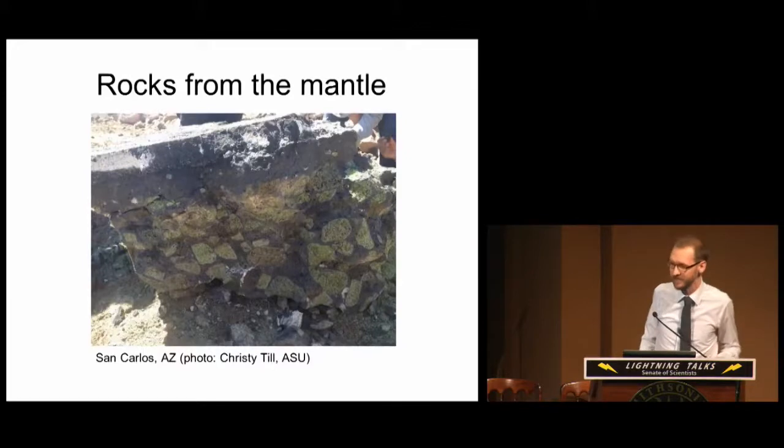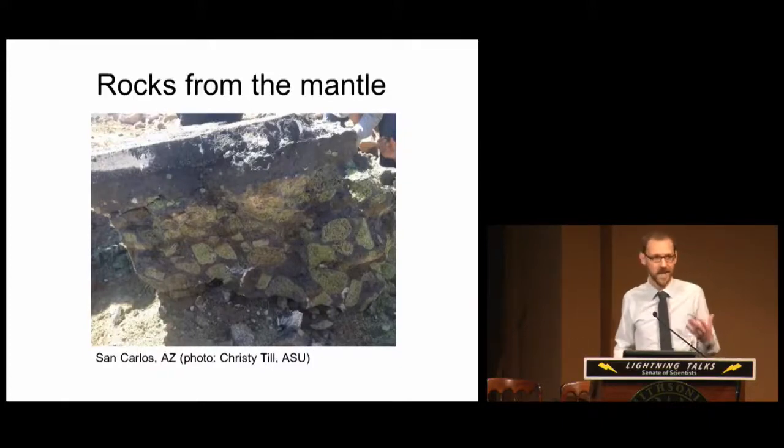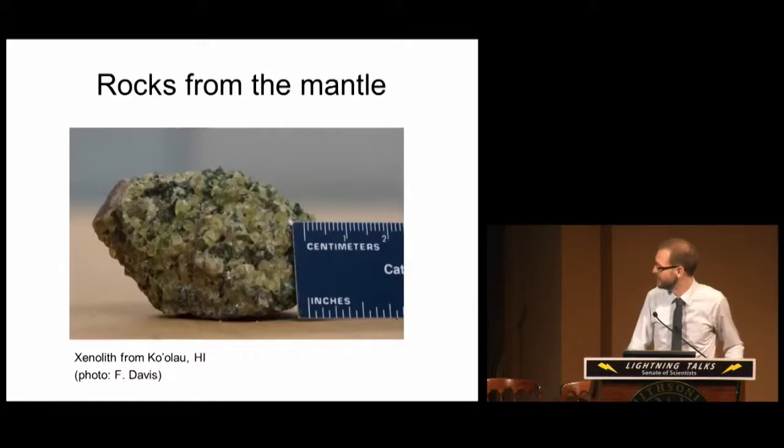So what I'm showing here is a boulder of basalt. That's this black rock here, which is a volcanic rock. And this basalt has erupted with these small green rocks in it, and these are rocks that came from Earth's mantle. Here's a closer look at one. This is a mantle rock from Hawaii. This rock is called peridotite, and it's the most common rock we find in Earth's mantle.